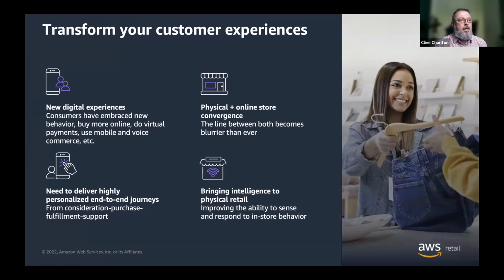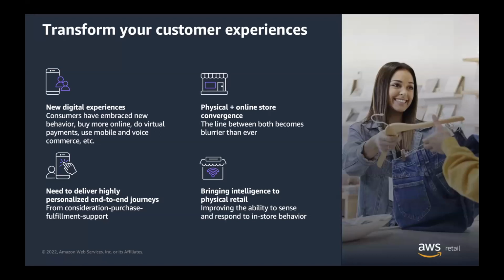During the COVID-19 pandemic, this has accelerated the issue of customer engagement for many retailers. And with AWS, retailers can transform that customer experience across the value chain with enhanced customer insights and by creating virtual environments to support digital engagement with their customers. Some of the challenges we hear around this area are that consumer behaviors are changing, and retailers are trying to figure out how to deliver new digital experiences for their customers.